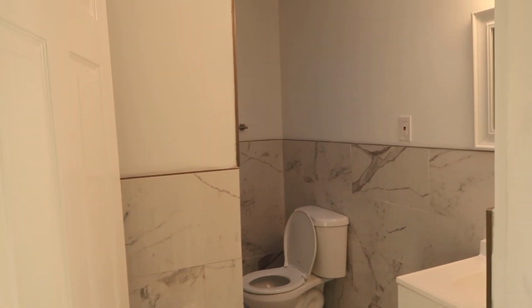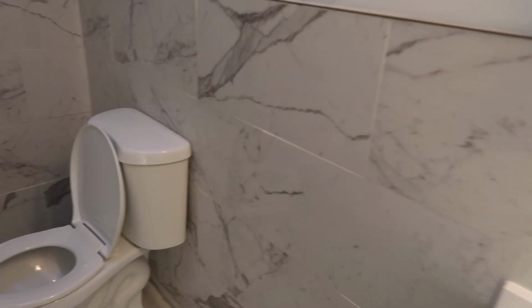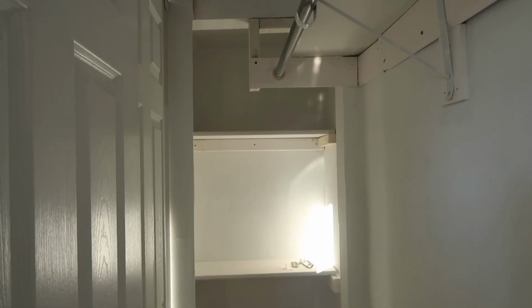I love this bathroom. I like this towel and the flooring. It goes all the way up, and then got one of those, I don't know what you call it. And then this is the front bedroom. It's a really long closet. It goes all the way back. That's why the door is so big. Shelves right here.